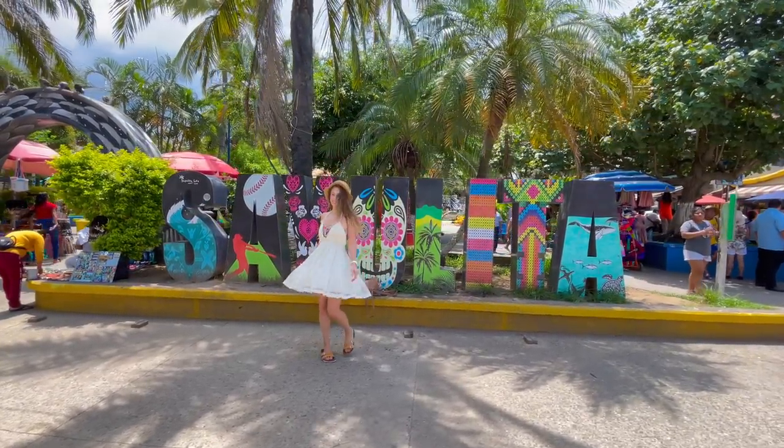It would be a shame for you to come to Puerto Vallarta and miss Sayulita. I am serious when I say this place is one of the biggest gems in Puerto Vallarta.